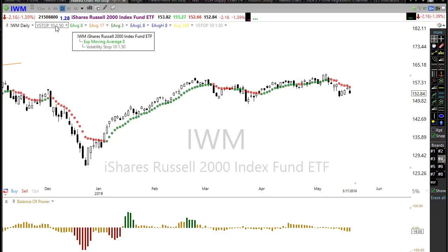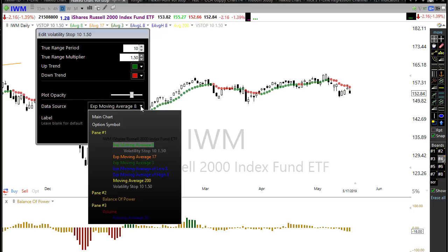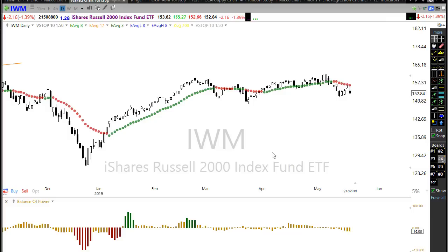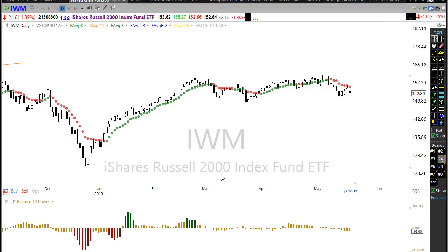All I did is I put the volatility stop indicator on the chart. And instead of basing it on the price action of the chart, instead of basing it on price, I based it off of an indicator. So I put a 17 EMA on there, and I base it on that. Again, if you don't have TC2000, it's going to be a lot more difficult to do that. But it's real simple and easy here, and you can say, oh, well, 17 is too far for me, I want the 8. Okay, there you go. All done. No more programming.